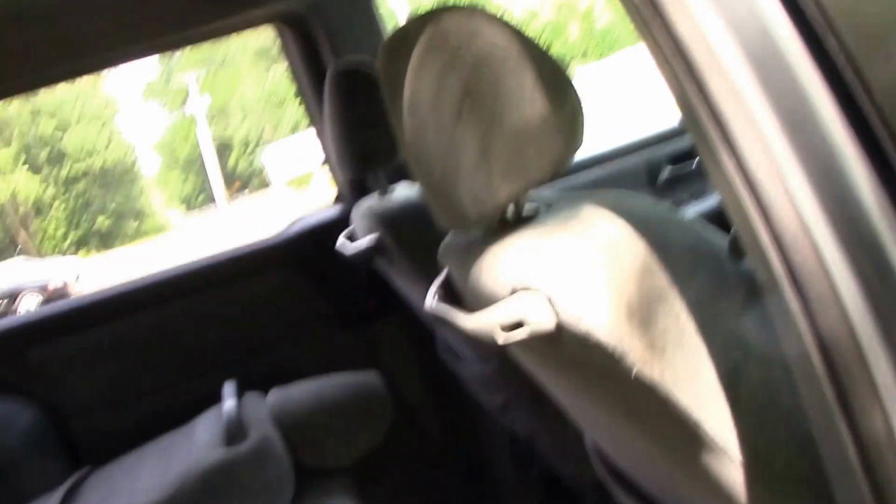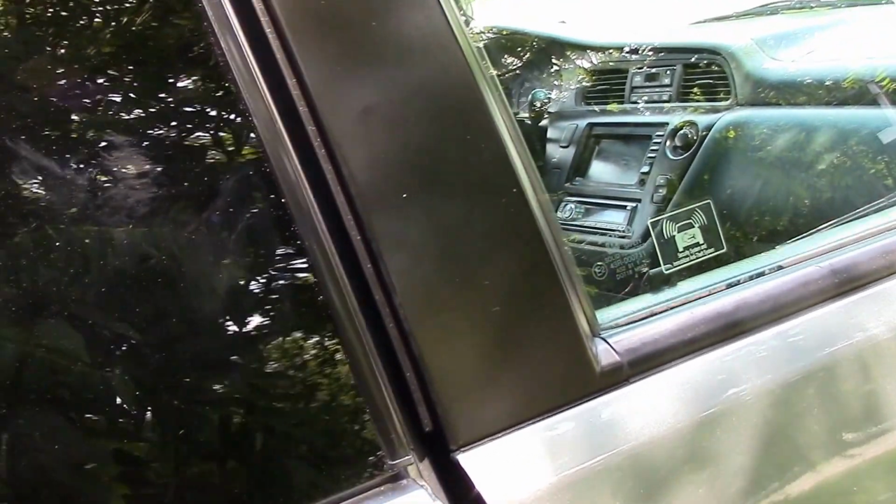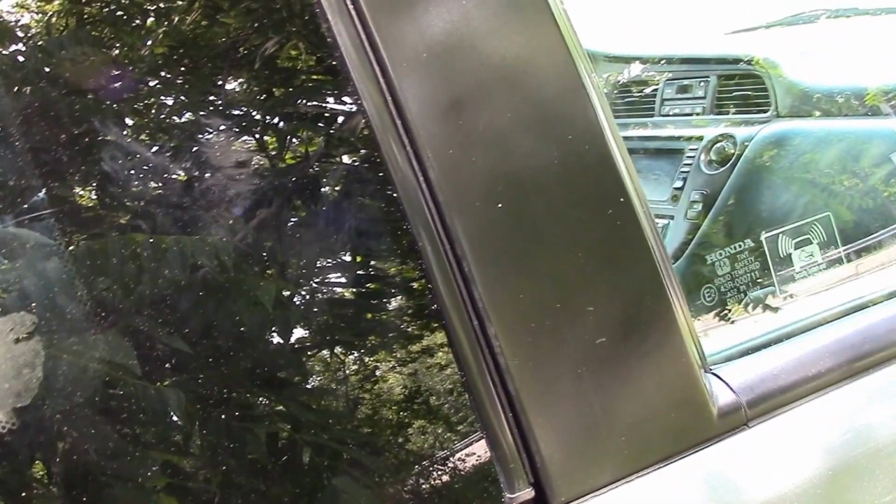Okay. And again on this side of the door jamb. And the inside of the door itself. Alright, so there you go. Let's close this one up. Alright, and there you go. As you see, I helped it along a little bit, no problem, sealed right up.